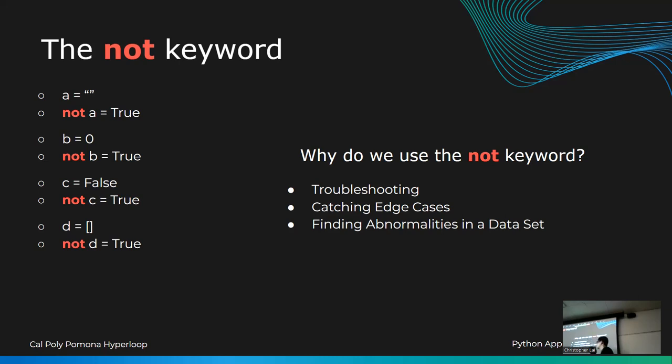So in many applications, using the not keyword or just the not equal sign is a good thing, right? Because you can do troubleshooting, you can catch edge cases and find abnormalities in a data set. An example of this is if you're doing your taxes, and you're trying to find one line, or you don't even know that line, but your taxes are 1,500 lines long. You don't have time to catch all lines. So you run your script through a Python script, which has the not keyword, and it basically says, oh, on line 243, you didn't have a tax line there or something. I don't know, you didn't have an invoice. But it's good for catching abnormalities. So if you miss something, you can find it. That's the gist of it.